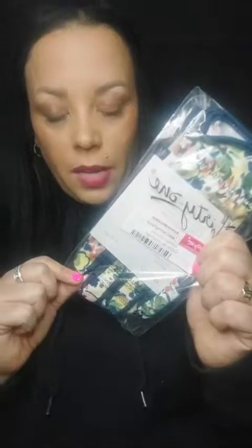right? Just sets the tone for happy stuff. And the next thing I want to show you is the garden gloves, okay? So it matches the organizer I showed you, and it matches the garden tools. And I know these are really great quality. I saw the video on them before they came out.